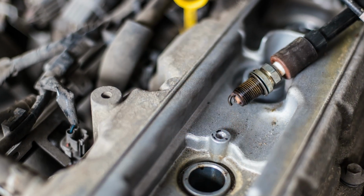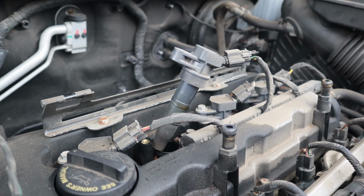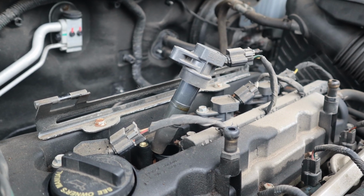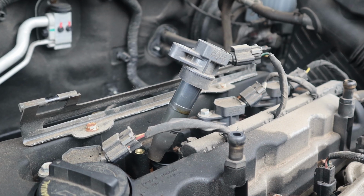Ignition coils create the high voltage needed to fire the spark plugs. Most modern vehicles have one coil per cylinder, and when one of those coils fails, or the circuit that controls it fails, you'll get a P0351 code.